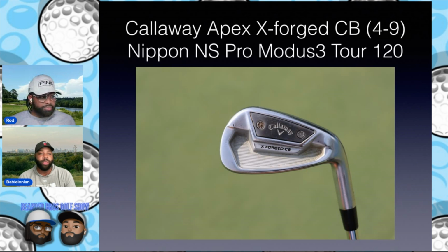But I love the look of the Apex. That's one of the first cavity back CB type clubs that I looked at grabbing when me and Rod both upgraded at the same time, ended up going with the same irons and everything, pro combos. So same type look, thinner top line. But yeah, those were up my alley. Those were some clubs I was looking at even back then. So always something that I've wanted to try and get behind. But like I said, looks precede themselves with Callaway for me.